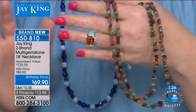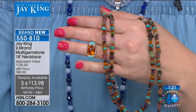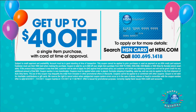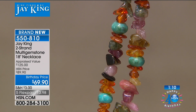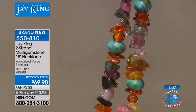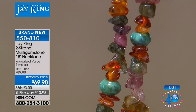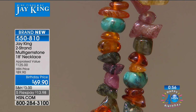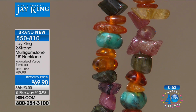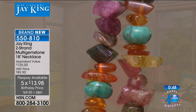Don't forget, because we've got the 5 flexible payments, that's $13.98. If you have the HSN credit card, you also can get extra flex, so that would be 6 flexible payments. I'm going to have to ask Doug, what would the 6 flex pay be on this necklace? So $13.98 on 5 monthly installments. Would that be like 10 something? Are you good at math? Okay, I'm not going to put you on the spot. You get 6 payments, so $11.98. Yeah, there we go, $11.98. But any which way, get it at home.